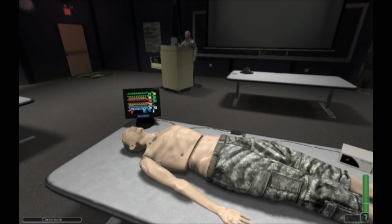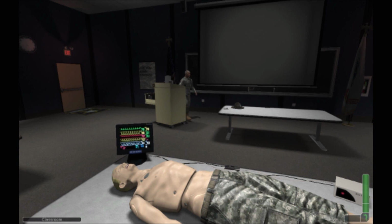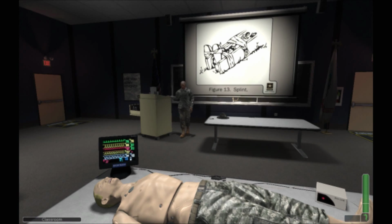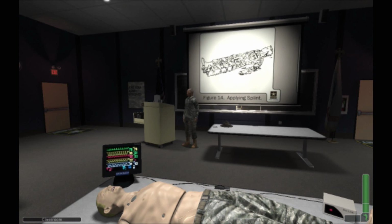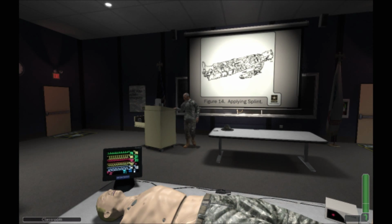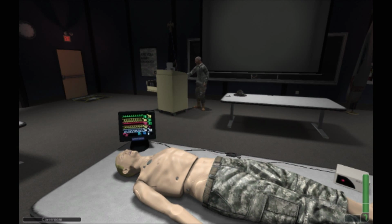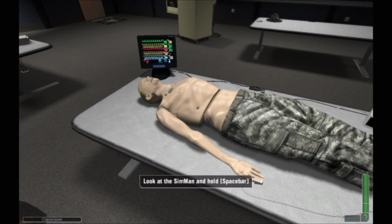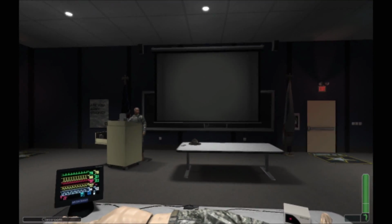Excellent. It looks like everybody's treated their SimMan's injuries. Injuries from falls and impacts can severely hinder a soldier. The pain from some of these injuries can incapacitate a soldier, making it impossible for him to move. When a soldier is suffering from an injured limb, a splint can be applied to increase mobility and allow the soldier to function. Now let's practice applying a splint. Great job, everyone. Your patient is now able to move properly. Now that he's mobile, treat the rest of his injuries.